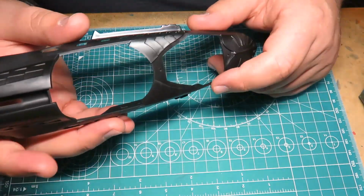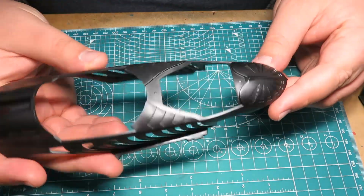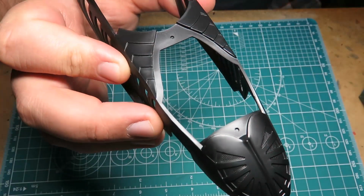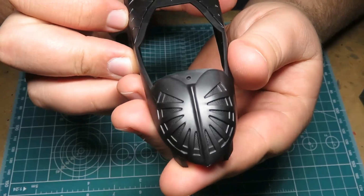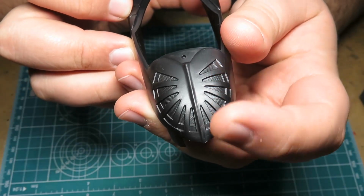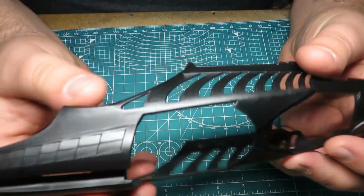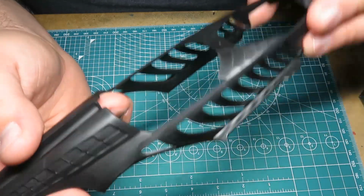And what is the scale? It should be, yeah, it's 25th scale. So there's quite a bit of detail in there. And you can see in the front here, there's some detail inside of here, some kind of mesh in there. That's pretty cool. This is great. I really like this.